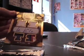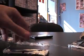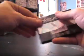Hits. Top of the little gold piece right there has been tilted down a little bit. That's the thing with the black cards. Some of them are very fragile, so to speak.